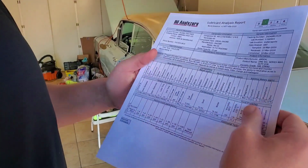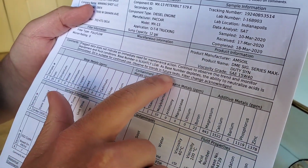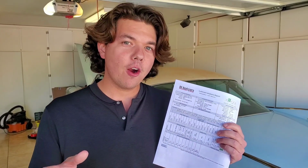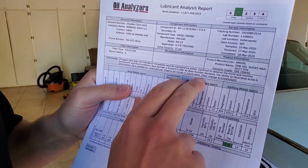Coming on down to some other elements, we're going to start with finishing off neutralized acid. Oil is suitable for continued use. Observe for trend in future. Filter change acknowledged. So this specific vehicle has 2 different filters from the OEM. It's got a full flow filter, like on a car. All cars have a full flow filter. Some are spin-on, some are a cartridge filter, where you take the cartridge out. This specific engine, the Paccar MX-13, has a cartridge filter. We actually changed that filter and threw a fresh rubber on. Up here in the corner is the video where we changed the oil filter. You can check that video out. And also right here in the corner, that's the very first engine flush we did on the engine, where it was like 115 degrees out here in Vegas when we did that oil change. It was completely crazy. So coming on down to the next thing, observe trend for future tests, filter change, done.